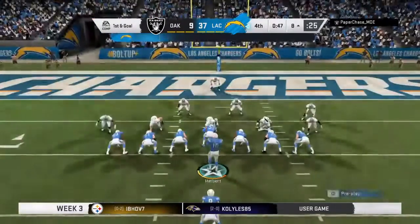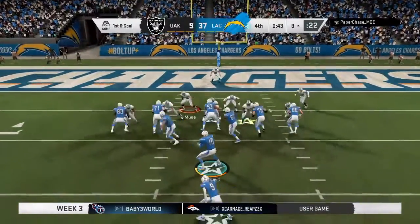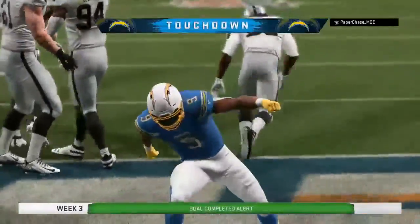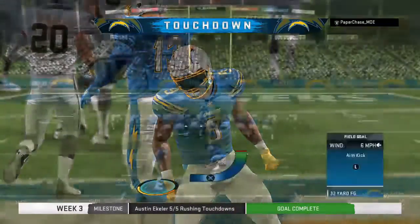Well, they probably don't need to run a play here, but you wonder if they're going to be able to resist on 1st and goal. They'll run here with Eckler, and he will get into the end zone. It's another touchdown. This thing is ugly.